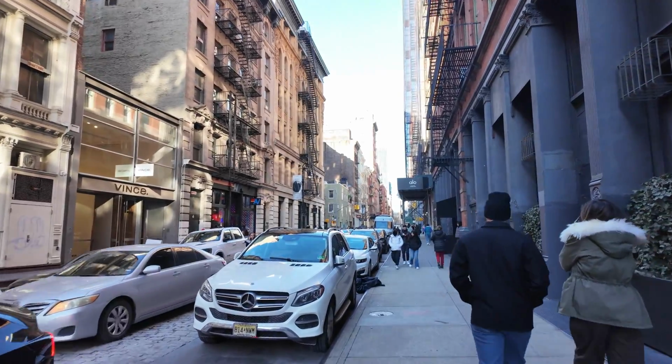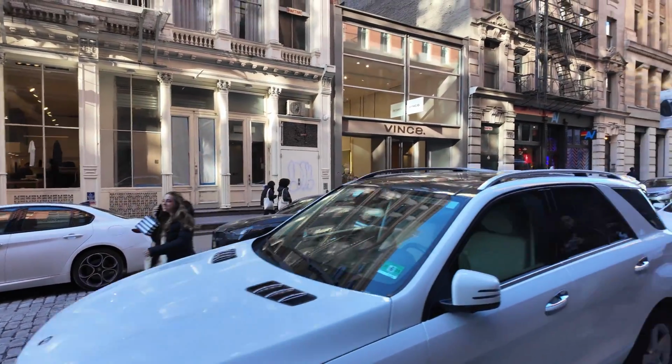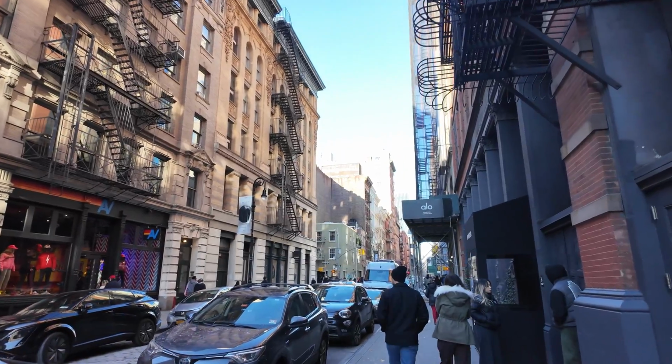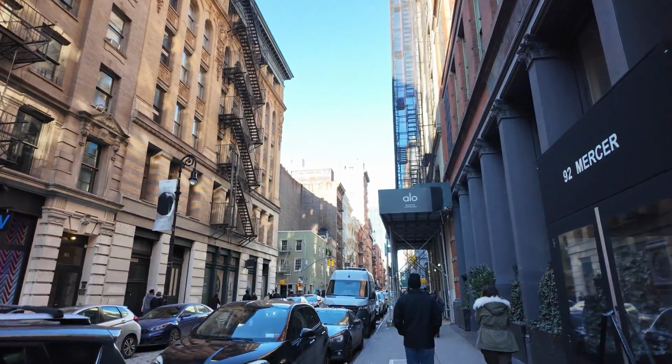It's mostly high-end stores, and then they got the cobblestone streets right here. But then we're surrounded by beautiful architecture. So I'm gonna walk over this way to see what I can find to explore this other side of the streets, because I think it looks a little bit nicer.